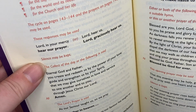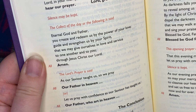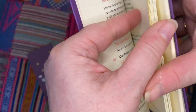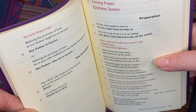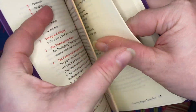So after the prayers, we may use these responses, but you can use other ones if you wish to, or none at all. And then we have the collect, and the collect of the day or the following is said. Now, what this book also does, which is quite lovely, is to give some variations. Hang on, let me just find it, sorry. So this is where I wasn't quite prepared.